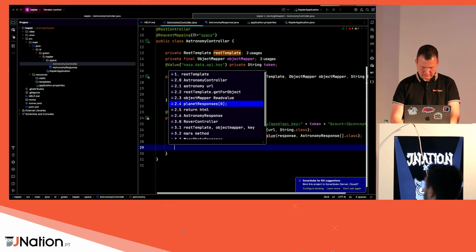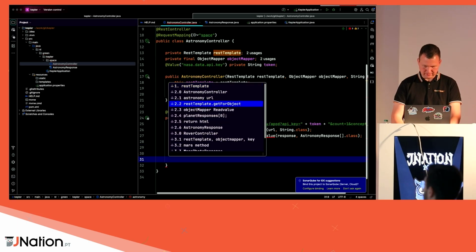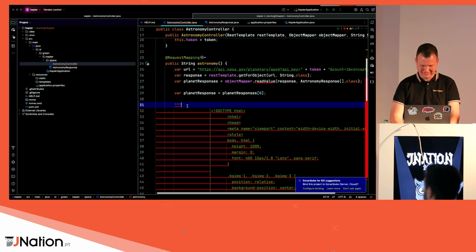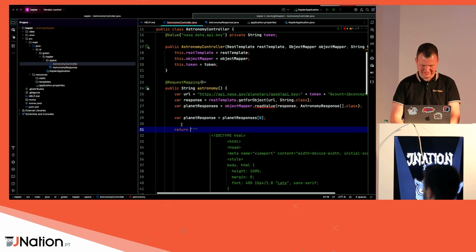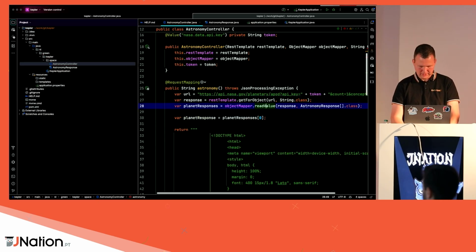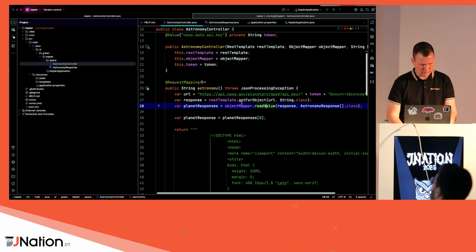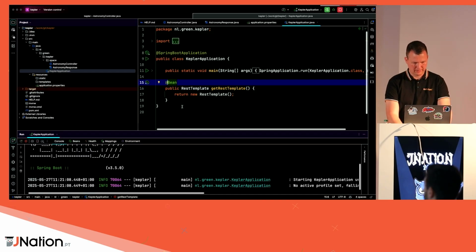Planet response. So we're getting the response and returning an HTML. Sorry for the big font. Response, it throws an exception, so just add an exception. So at the moment we created a request mapping and we're going to start it. Let's see if the demo gods are with me. And we're going to run the application.